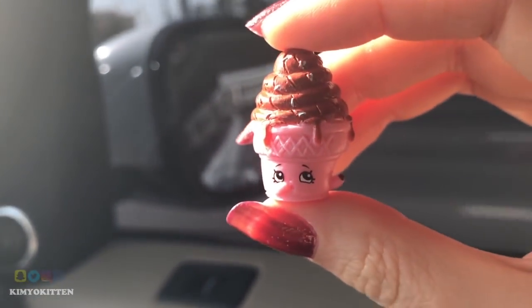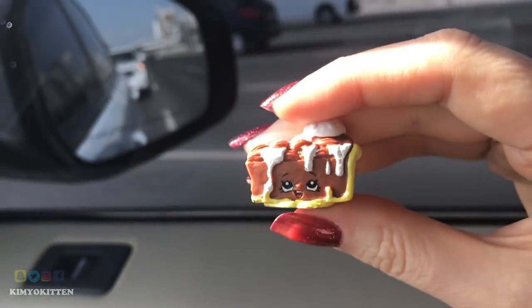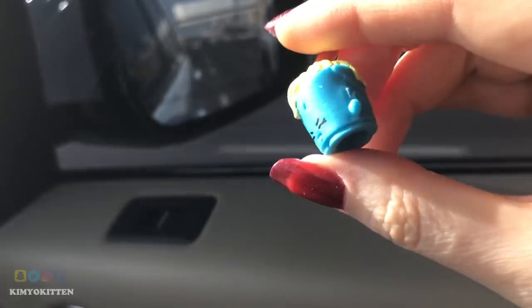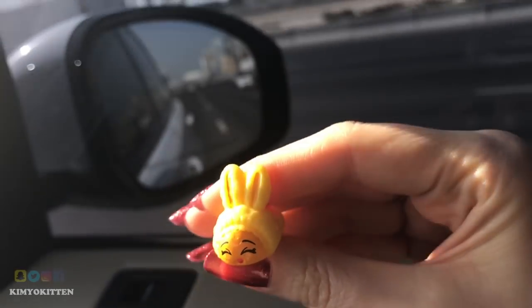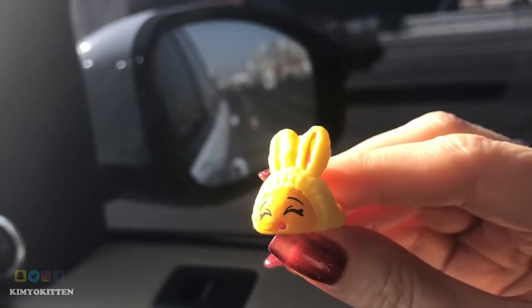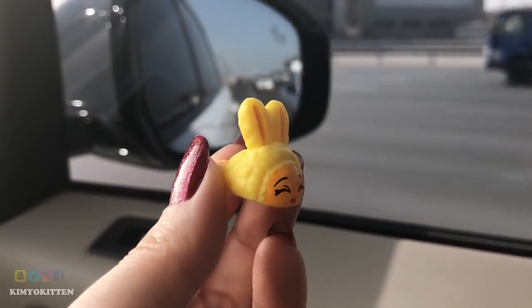And here we have ice cream dream in pink. Hello! Here we have a rare pecan pie. Hello! Here we have Molly Maps, and she's also a rare. Hi! And here we have Bonbon Slippers. She's one of my favorite, including the mop. I really like it from today.